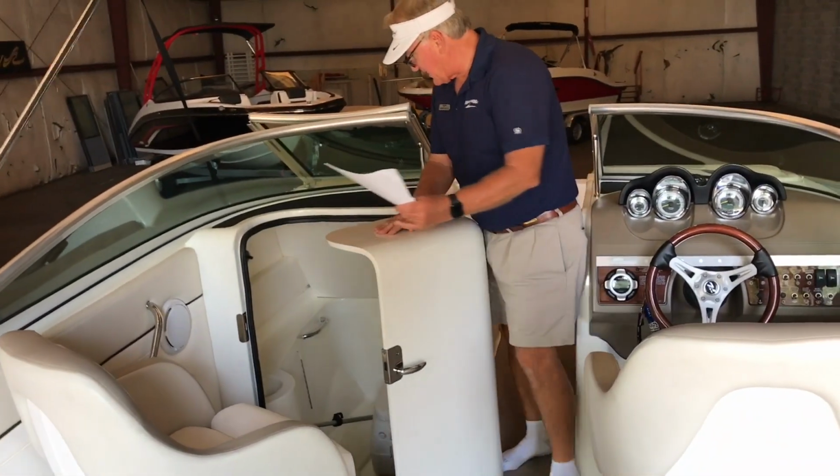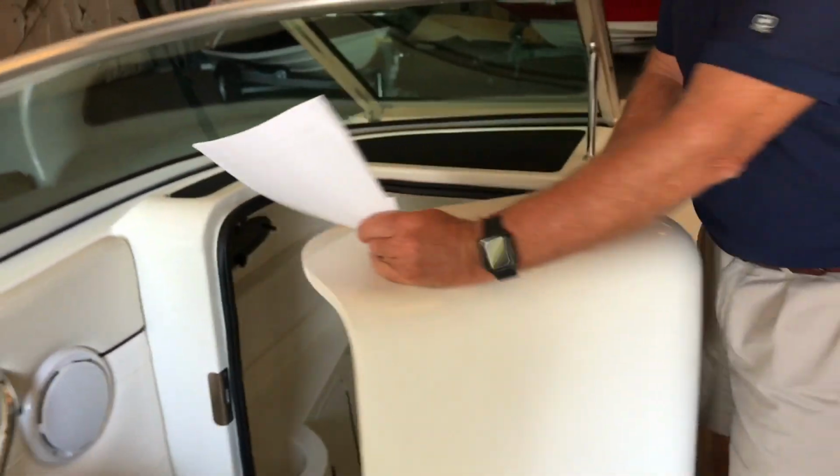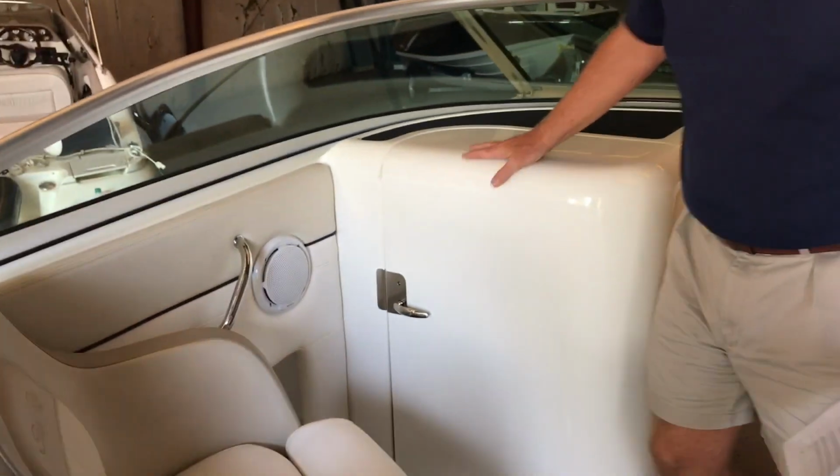You also have a pump out head here also. Comes equipped with a sink and an extra storage compartment in there as well. This is a pump out, so there's fresh water in the head as well, which makes it great if you have small children.